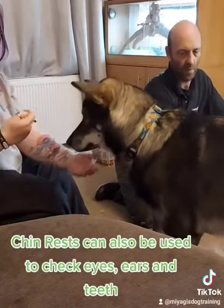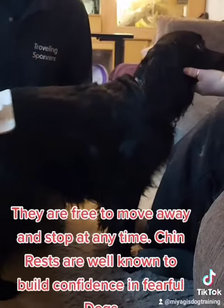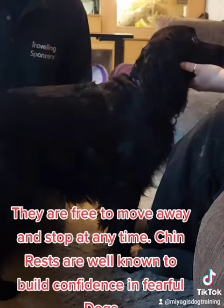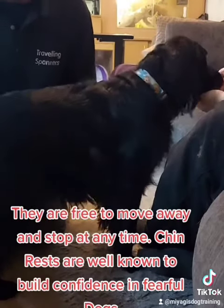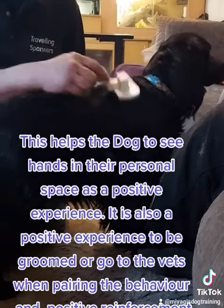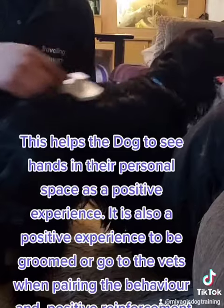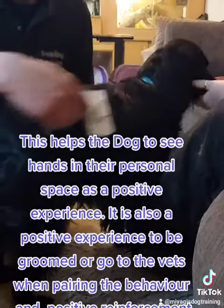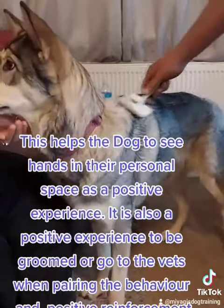Chin rests can also be used to check eyes, ears and teeth. They are free to move away and stop at any time. Chin rests are well known to build confidence in fearful dogs. This helps the dog to see hands in their personal space as a positive experience. It is also a positive experience to be groomed or go to the vets when pairing the behavior and positive reinforcements.